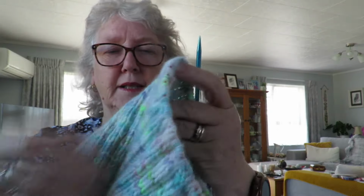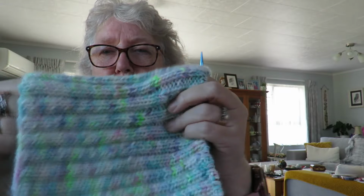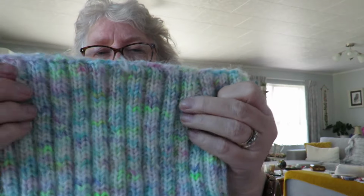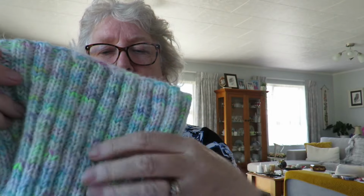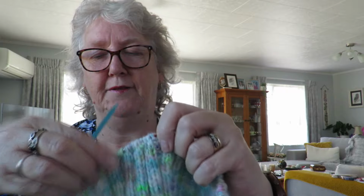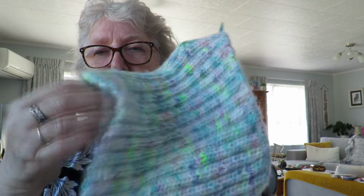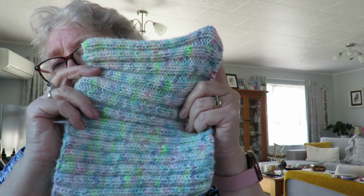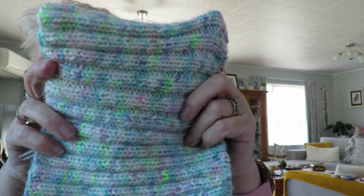It's really mindless knitting to do in front of TV. I did quite a bit of it last night when all my kids came around for family tea that they do on a Sunday night, and I just sat there and knitted away. It was just lovely. Really good mindless knitting, and I'm so happy with the colours and how it's coming up. Just absolutely beautiful.